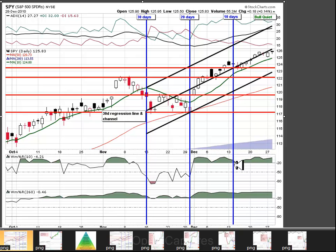On a 10-day basis, using Williams percent R10, we are still well into overbought conditions, and you can see it can remain overbought for a long time. And on an annual basis, we are well into overbought as well. No resistance overhead, the nearest support level is at about 123.5, and all things look favorable for continuation of the bull market.